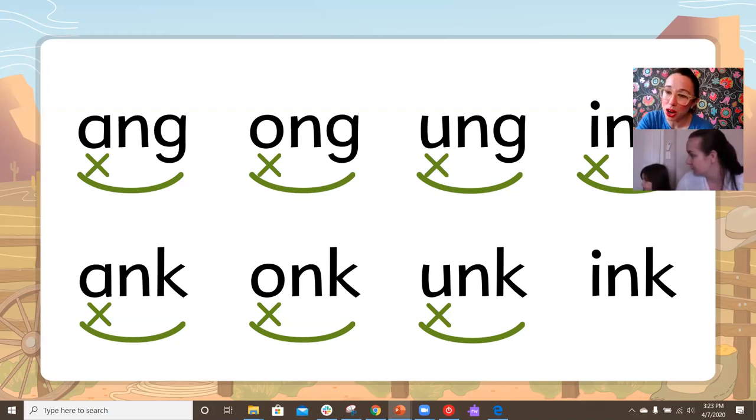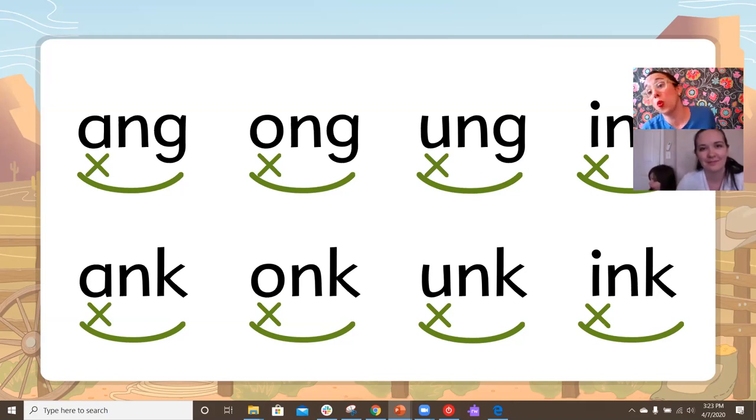And then the last one, I-N-K, I'd put an X under the vowel, I. Arc the whole special vowel combination, and I-N-K says ink. Let's say that together. Ink. Perfect. This one is a little bit different depending on your dialect and which region of the country you live in, or even in the world you live in.